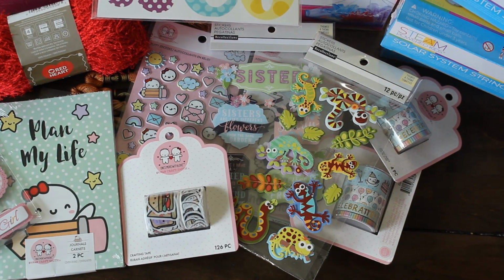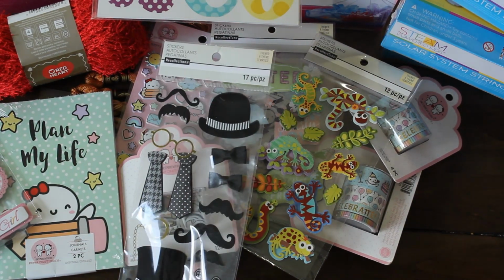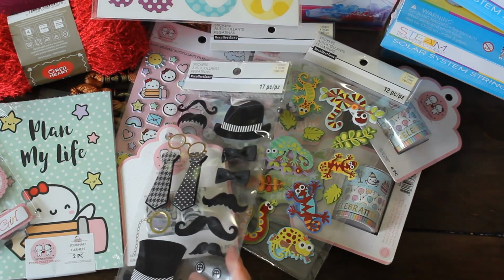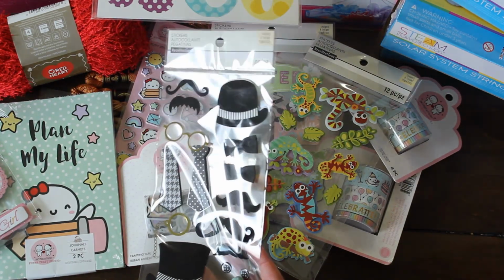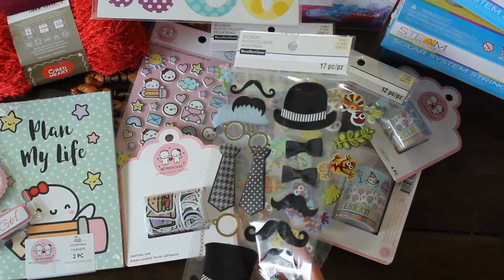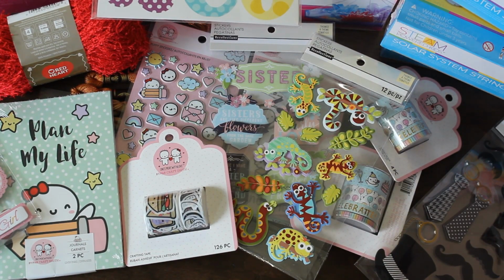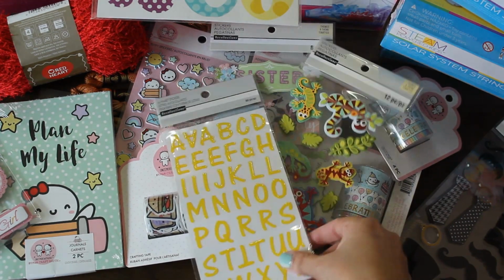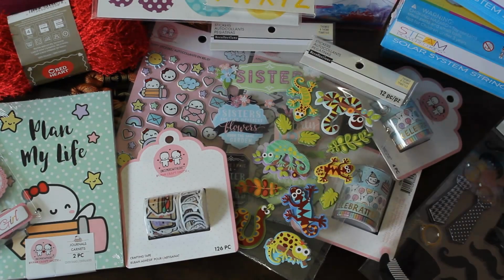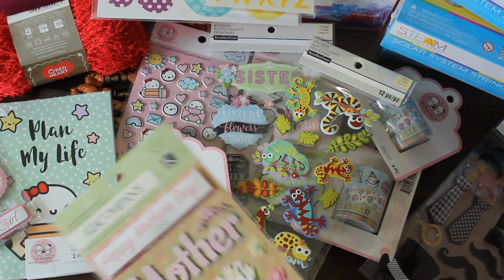And more stickers. Now this is cool. I love this. I am going to make something fun, like a Sherlock Holmes type deal. But I like the mustaches and the top hat. I think my daughter Lil and I can work with something fun for a scrapbook for that. And we got some alpha stickers in yellow. Love that. I've never had this bright of a yellow. I usually go with the golds and the blues.